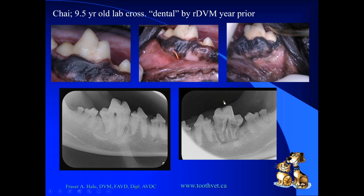So this dog has lived virtually its entire adult life with chronic pain and infection around this dead and deformed lower left first molar. And there were opportunities to discover this and alleviate it so that this dog didn't have to suffer until it was 9.5. At the very least, a year of suffering could have been prevented if a year prior the veterinarian had radiographed this tooth, diagnosed that pathology, and extracted the tooth then. So another case where lack of radiographs allowed a problem to persist longer than it should have, to the detriment of the patient.